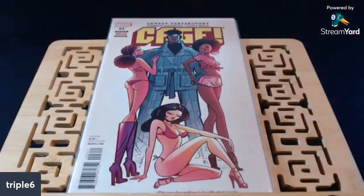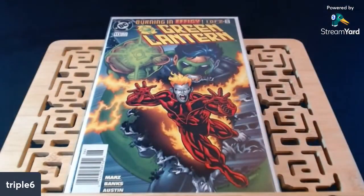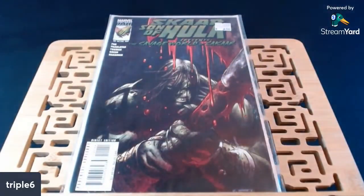Like I said, that kind of looks like Bruce Timm. This was given to me by a dealer. This was like a little freebie that he threw in. I just thought that was cool of him. Green Lantern number 113, and it was a newsstand. We've got Scar, Son of Hulk, presents The Savage World of Scar, number 1. This might be, no, yeah, it's a one-shot, actually.